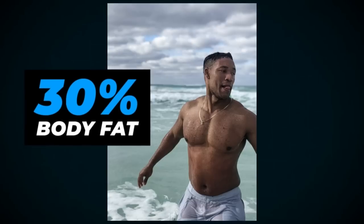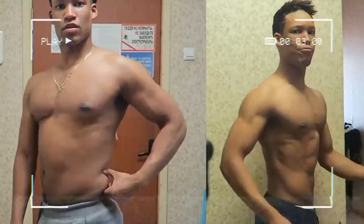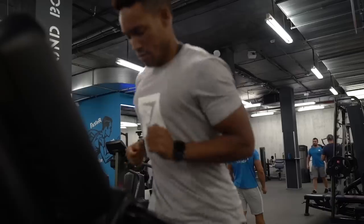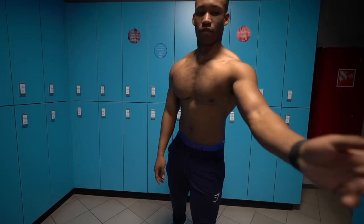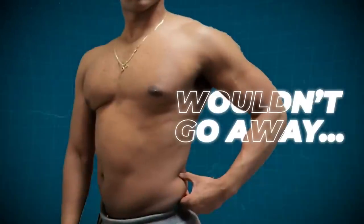In 2014 was the heaviest that I'd ever been, at the highest body fat percentage, at roughly around 30% body fat or more. That same year, I decided enough was enough and got to my goal, but I couldn't lose that last lower bit of belly fat. I was doing everything, the caloric deficit, 2 hours of cardio, high intensity interval training, apple cider vinegar, you name it. I lost fat, but that last tire around my waist wouldn't disappear.